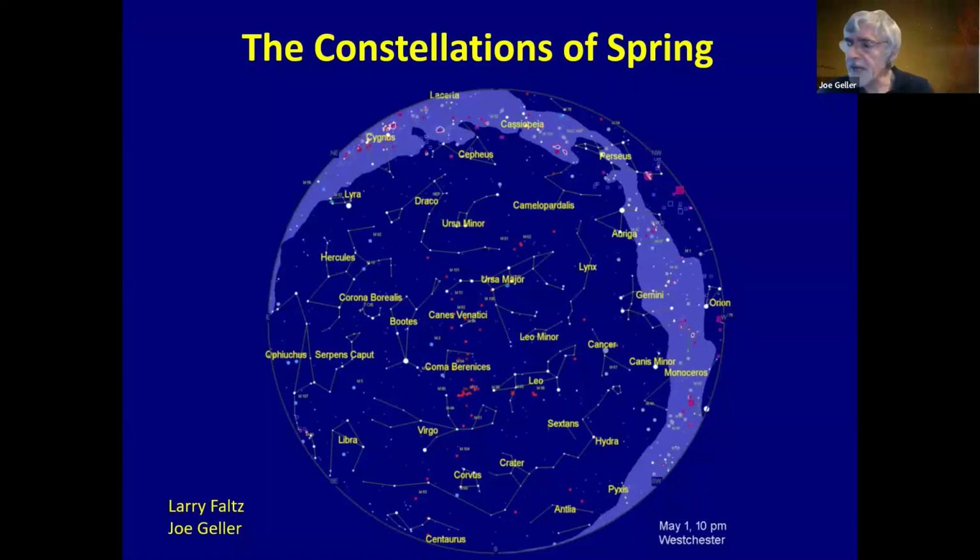And so Larry asked me to put together an outline, a detailed outline, which I did. And then Larry took it from there and created the slides with star maps, photographs, other pictures and stuff, and really made it come together.